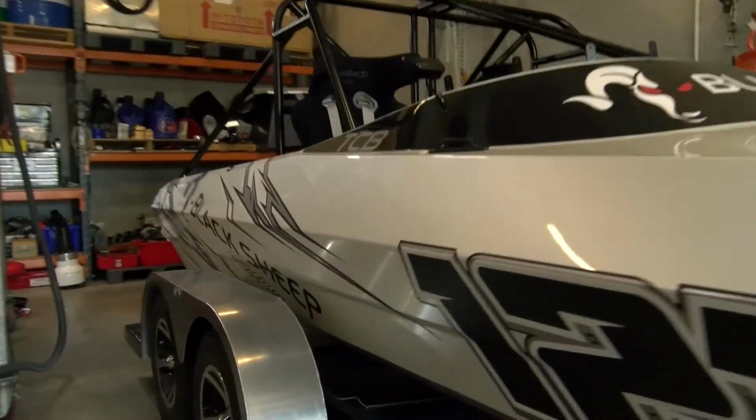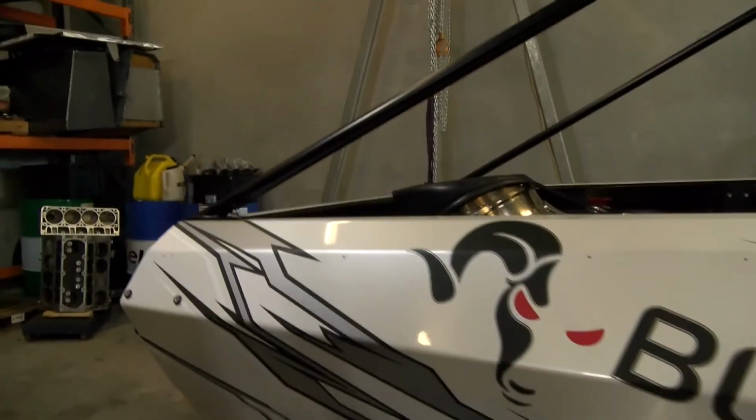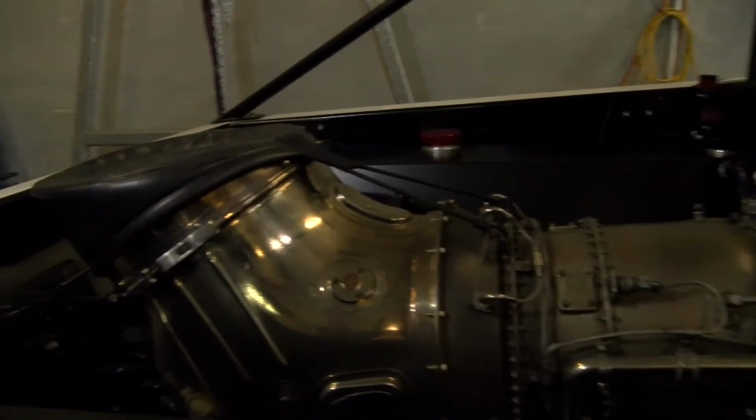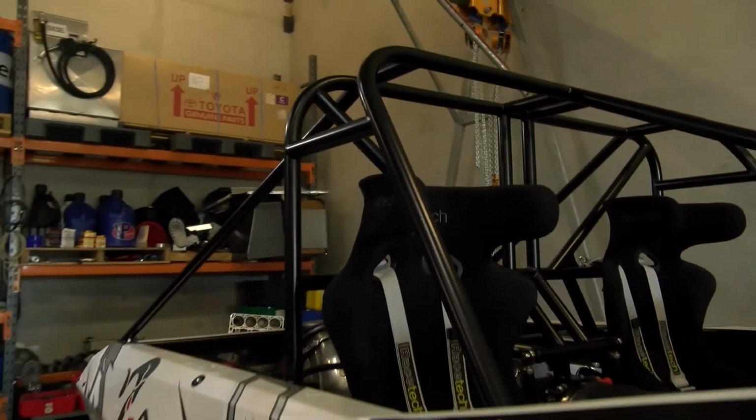It's a TAC Marine 22-foot tunnel. We've had it for a little while now. Had a couple of incarnations in its life. It hasn't actually ever been raced. We bought a turbine off Regan, so it's got 777's old turbine in it now, so we've refitted it with that. And yeah, it's pretty much ready to go.